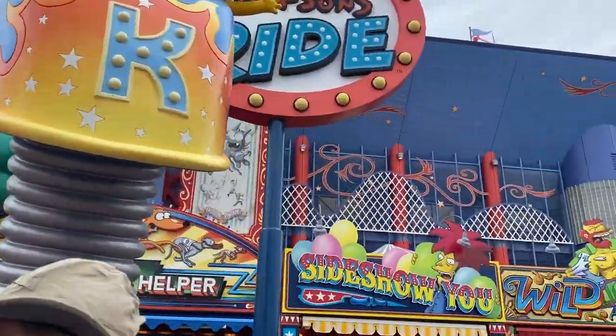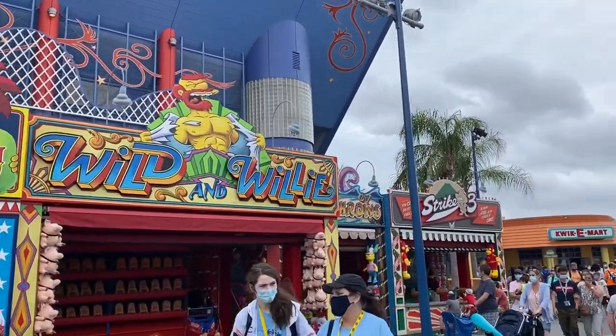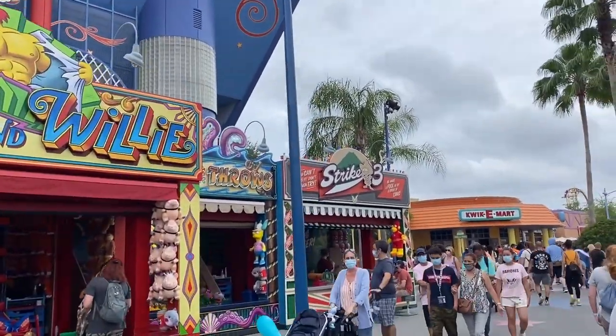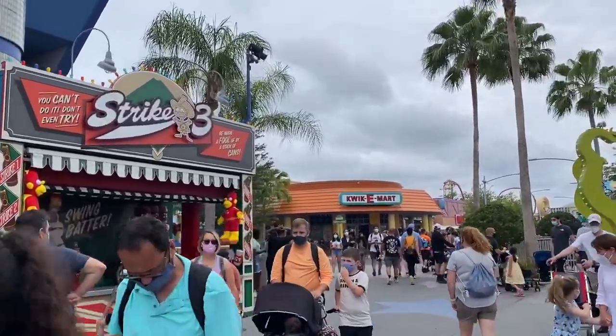Headed now to ride E.T. Adventure. The Simpsons ride makes me nauseous, I'm not going to lie to you, so that's not part of my perfect day, but that is one I know a lot of people like.